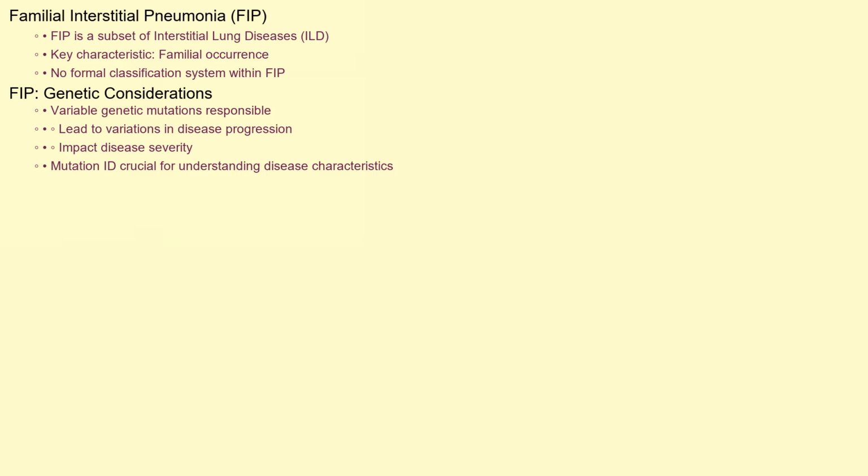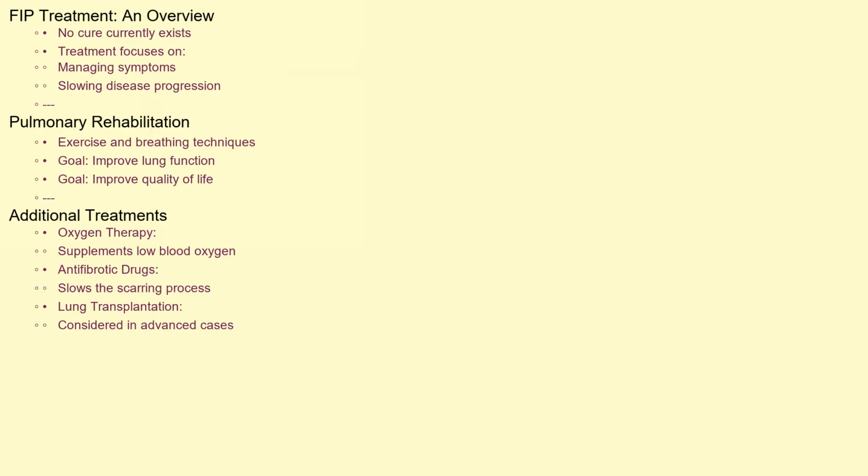While FIP falls under the umbrella of interstitial lung diseases, it's important to remember that it is specifically familial. There isn't a formal classification system within FIP itself, but the genetic mutations responsible can differ, leading to variations in disease progression and severity. Identifying the specific gene mutation is crucial for understanding the unique characteristics of the disease in a given family. Currently, there is no cure for FIP.